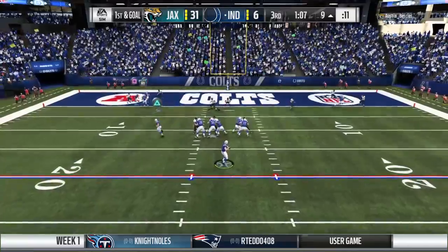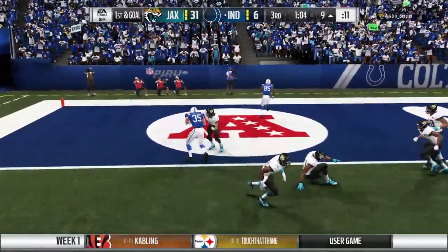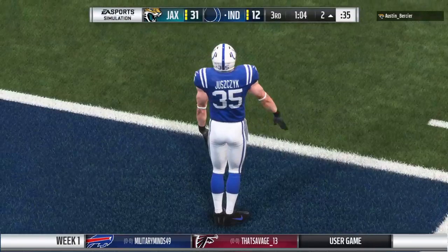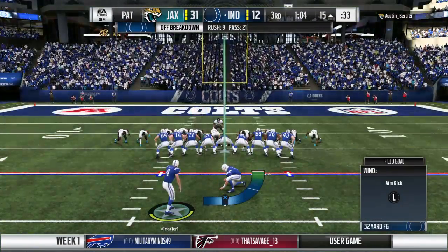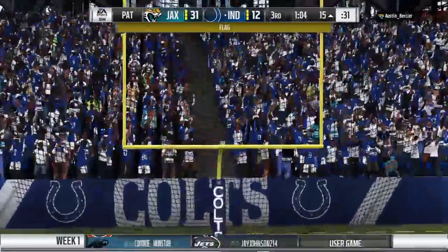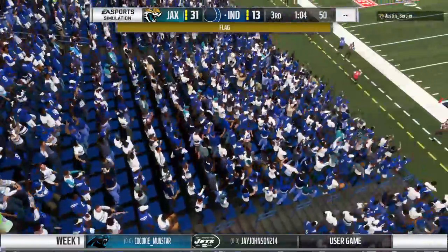From the gun, here's Love. This will be caught at about the 6. And he takes this one in for a Colts touchdown. Kyle Juszczyk, a 9-yard touchdown grab. And the Colts are able to draw a bit closer. Vinatieri connecting on the extra point. And that'll make this a 19-point ball game.